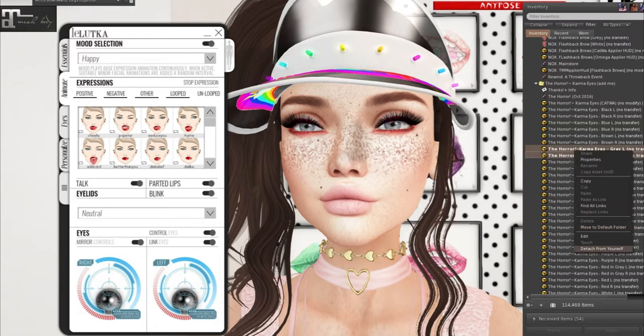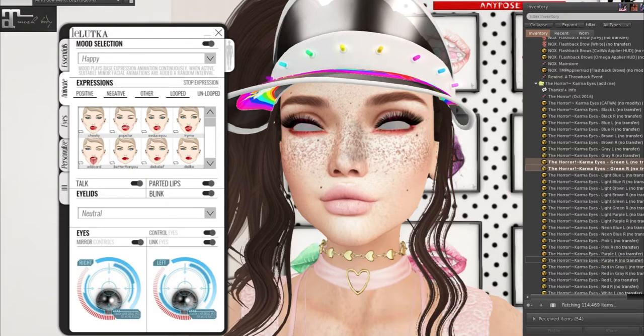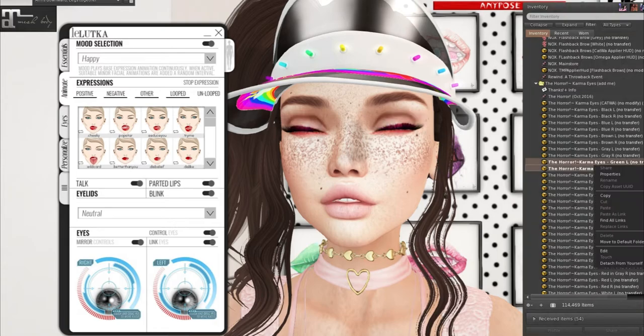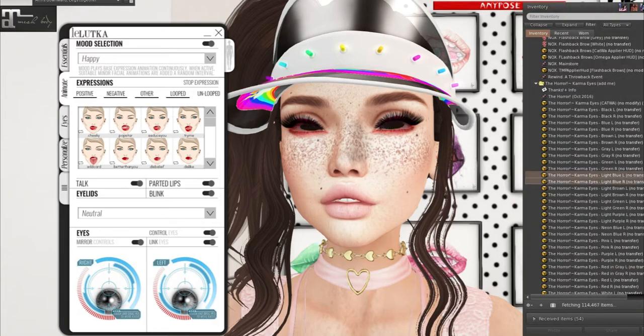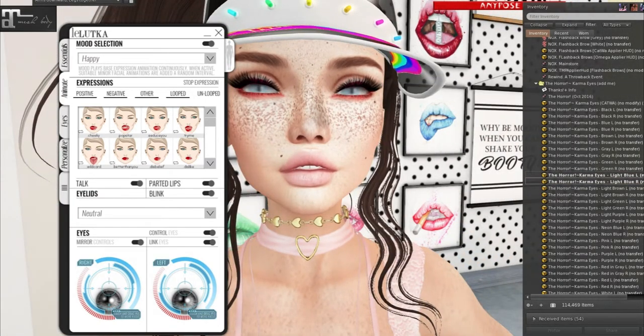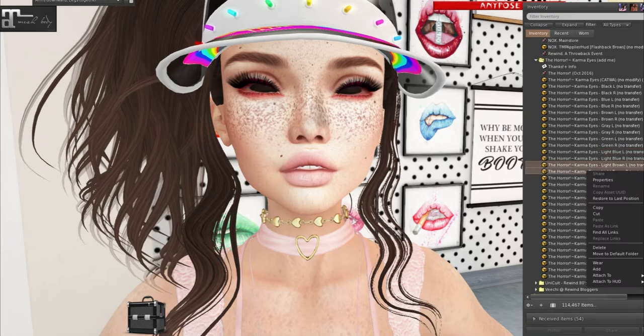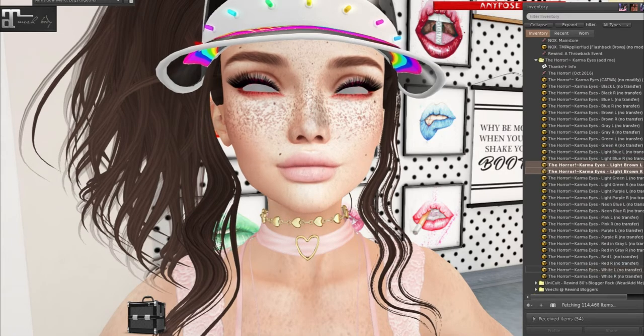Oh, I love these two. The gray is pretty. I'm excited to see the green. I wonder why my lips don't always part. It's kind of odd. Oh, the green is really nice. I'm excited to see the light ones. I bet they're exactly the color I'd like to use. And I like that these fit perfectly on my face too. I don't need Catwa. Oh, these are so nice. I'm definitely going to have to wear these in all my blog posts now.